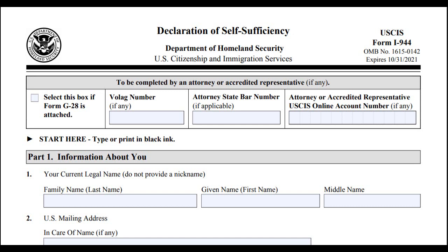In the Form I-944, Declaration of Self-Sufficiency, the public charge final rule goes into effect on February 24, 2020. USCIS will reject any affected application or petition that does not include Form I-944 received on or after February 24, 2020. So let me give you some information that you guys need about this form. What is this form?